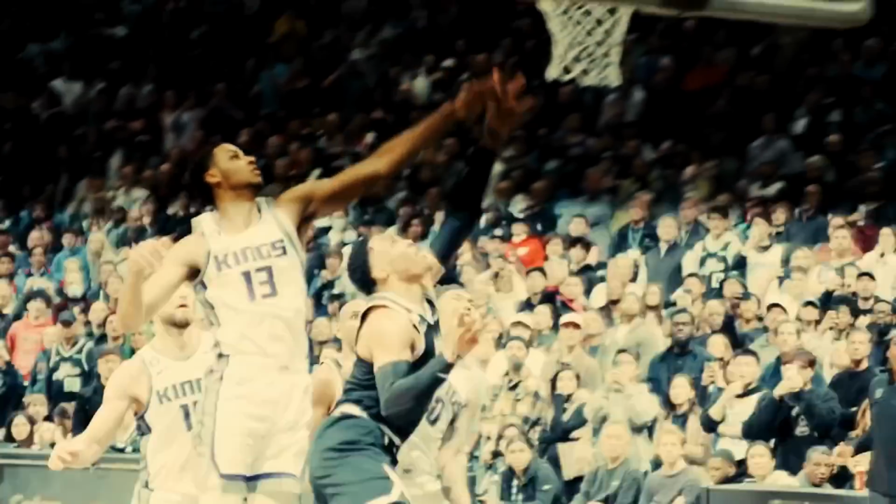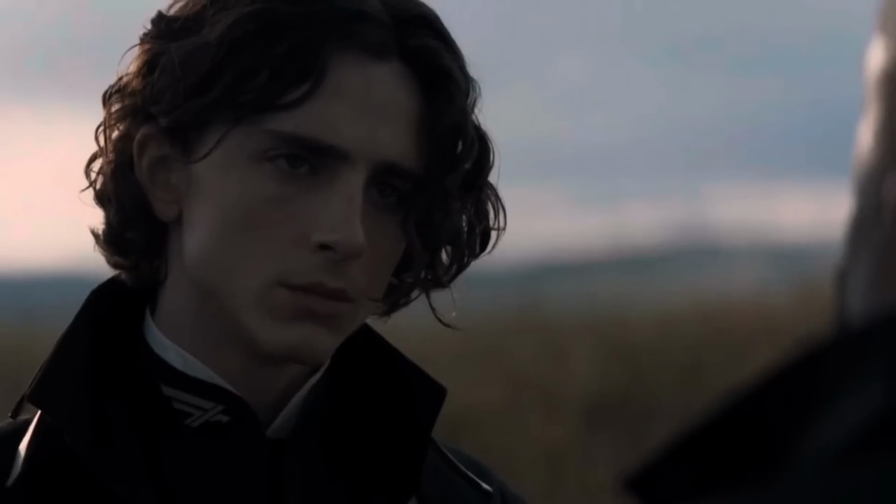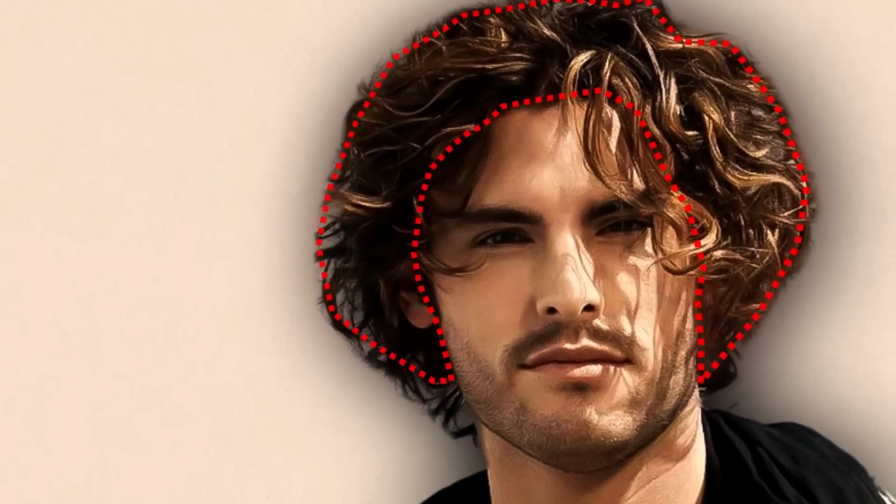See, with basketball, it's all about speed and agility. So if you're rocking a hairstyle that's super long and messy, this is gonna cause a lot of resistance when you're moving around the court. Plus, when I played basketball back in high school, it was a rule that we couldn't have super long hair in the front or back. And I know that rule is still pretty common today.